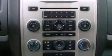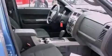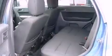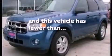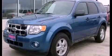The following features are also included: air conditioning, cruise control, an auto-dimming rear-view mirror, a leather-wrapped steering wheel, a four-wheel independent suspension, front fog lights, dusk-sensing headlights, an anti-lock braking system, side curtain airbags, and this vehicle has less than 32,000 miles. Contact us today and schedule your opportunity to see this vehicle in person.